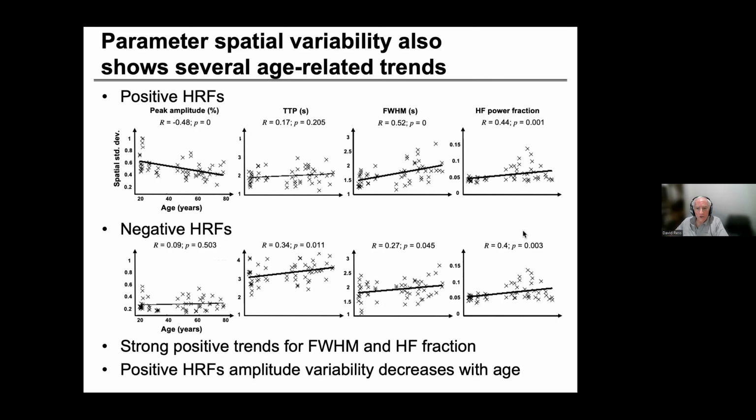And likewise, there's also more spatial variability of the high frequency power fraction. And these effects, the full width half max and high frequency power fraction, also occur for negative HRFs, the spatial variability. Time to peak shows, interestingly, also an increase in spatial variability for negative HRFs only.